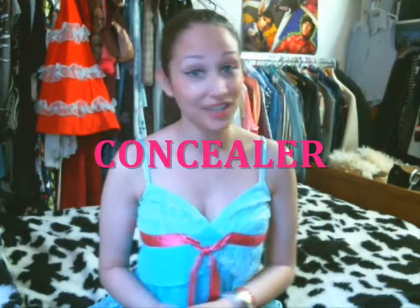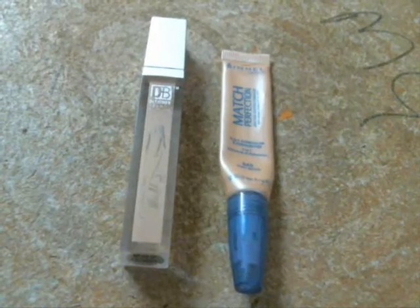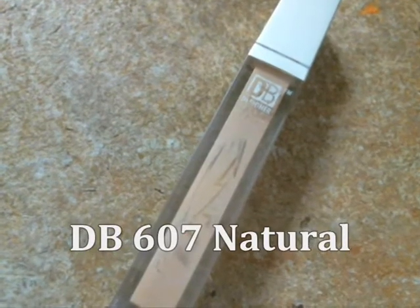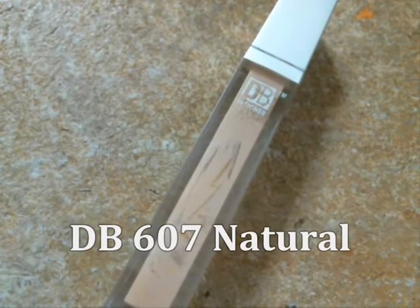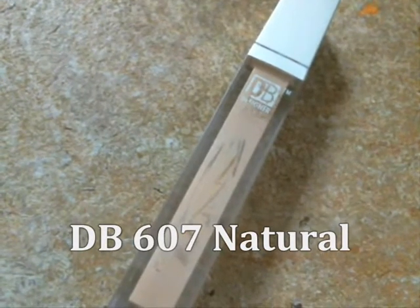The first category of makeup I want to talk about is concealer, and I actually have two favorite concealers. This first one is by Designer Brands, and this concealer is 607 Natural. The reason I love this so much is because it's very reasonably priced. I believe it's about $5 to $6.